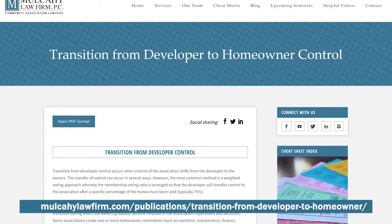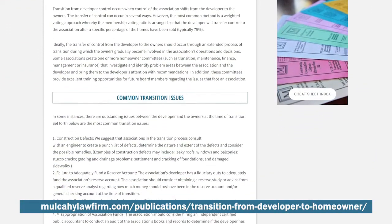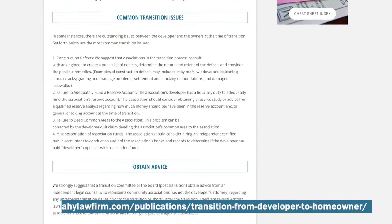You may want to take a look at, we have a cheat sheet on transition from declarant to homeowner control that may give you some tips on where to look in your CC&Rs to determine when that transition needs to take place and what are the common issues as a helpful starting point.